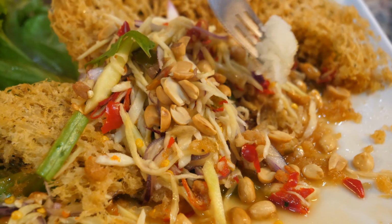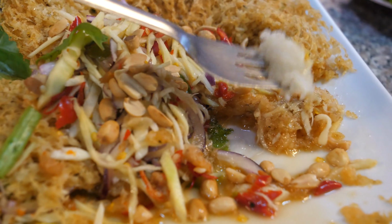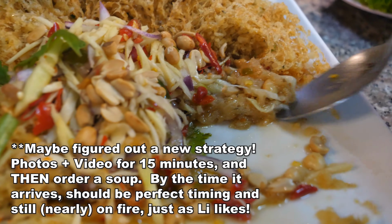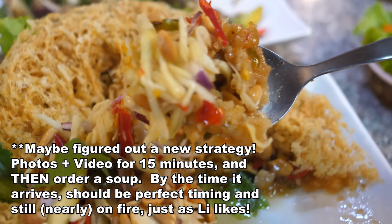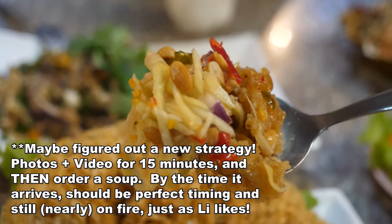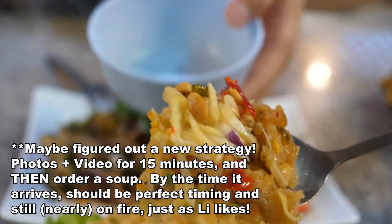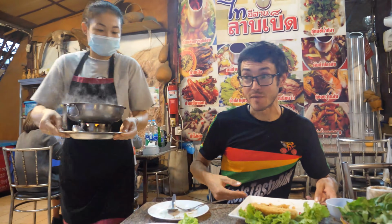Speaking of sour, Yelan wanted more sourness. We ordered a sour soup to go with all of this. There you go. Where's your bowl? Thank you. The soup is coming. I see her lighting something on fire over there. Thank you.